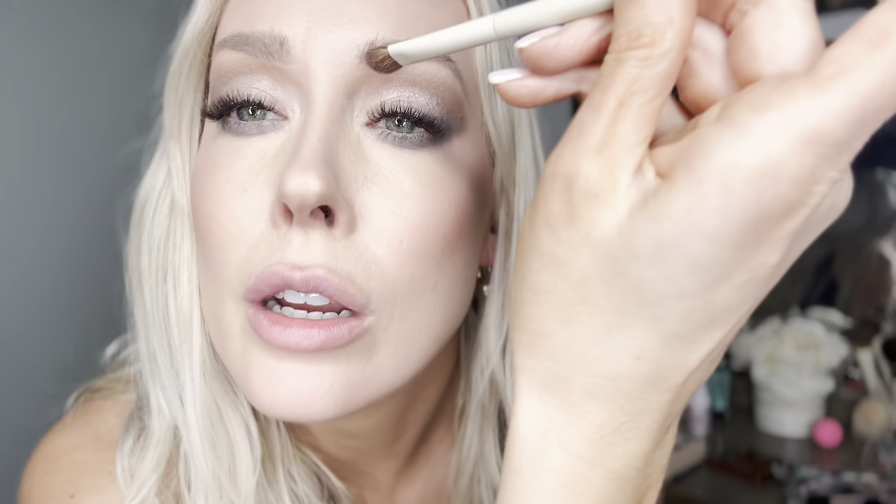Like, look at how effortlessly that just went on. And kind of just melts onto your lid without any fallout whatsoever. So pretty. I love it.